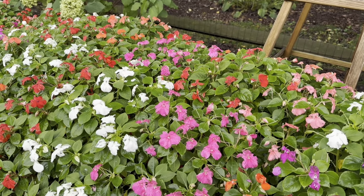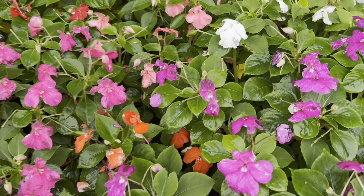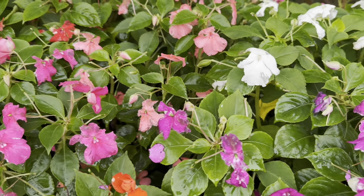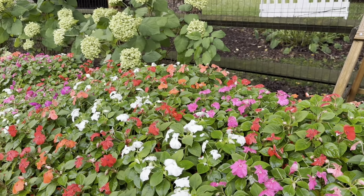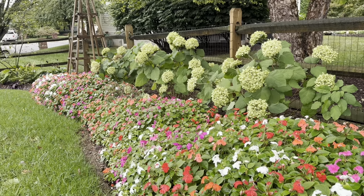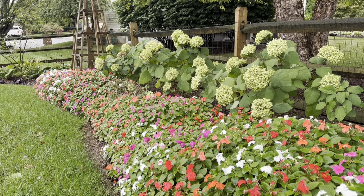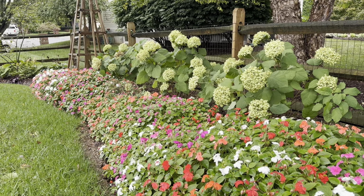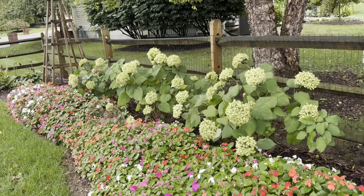My impatiens are looking a little tattered from the rains and the wind probably, but they should bounce back and be fine. And these will definitely go all the way probably till the end of October, until our first frost. They'll start looking a little bit more leggy and a little more tattered, but they'll still look pretty. So definitely worth adding to your shady areas for sure.